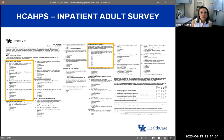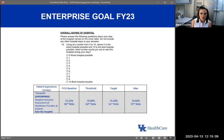And then also another domain that I think is really important for us to touch on is you're here from nurses. So these are the questions that our patients fill out that directly relate to their nursing care. And we'll dig into that a little bit more. But I just wanted you to see it's not a huge survey. There's not a ton of questions, but that's what the paper survey would look like in the mail when our patients receive it that way.